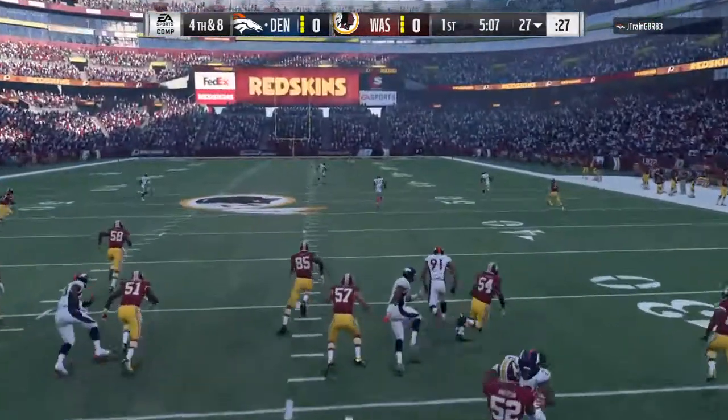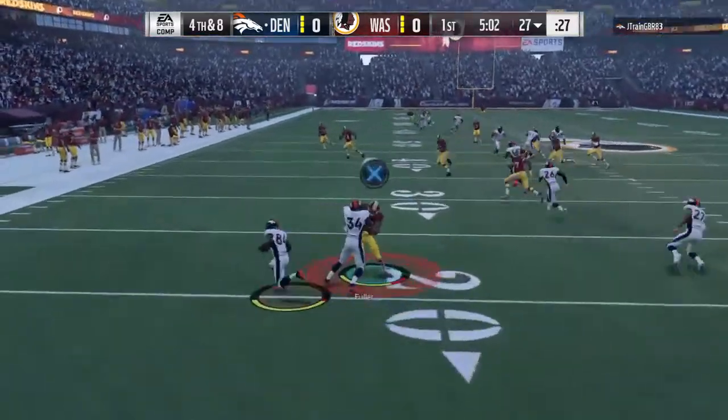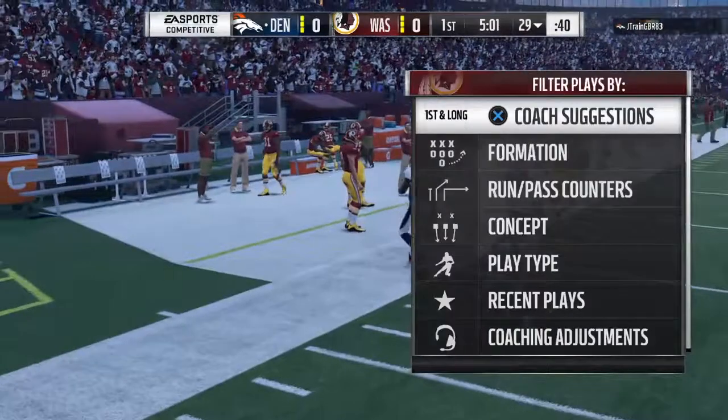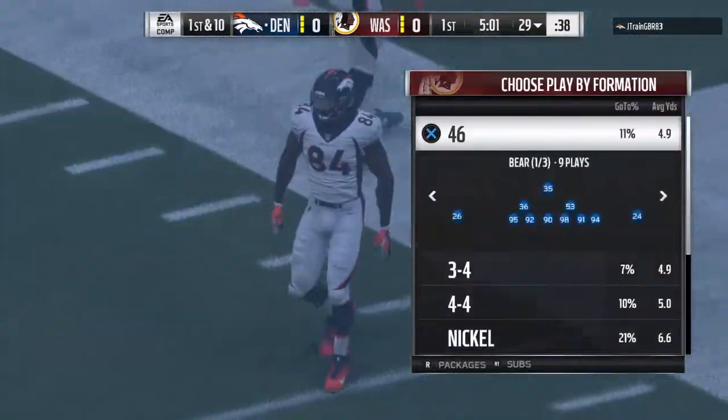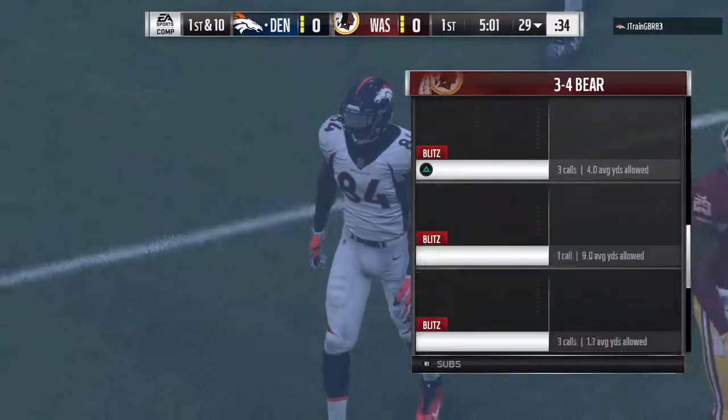And now the punter, Tress Way, as he sends this one away. Taking it about the 16. And he'll be out of bounds just shy of the 30. A good return there. Call it 13 yards. And the Broncos take over. 1st down and 10.